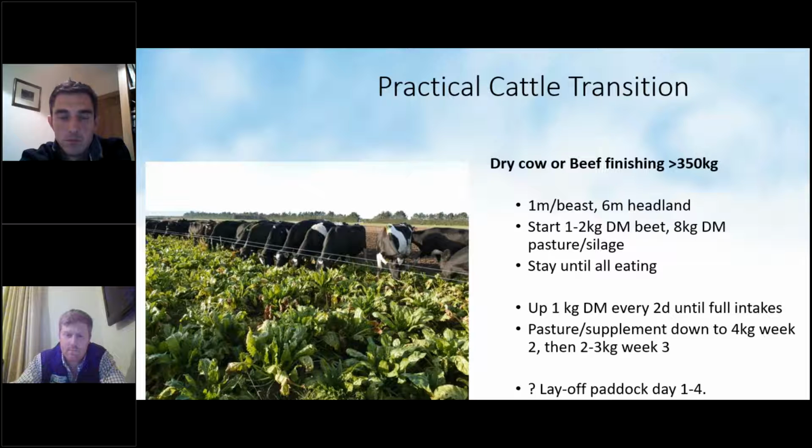In general terms, what would happen is they'd start first week on 7 to 8 kilograms of something other than beet in their diet. Logistically, that would normally be kept for the first week, and then it would be dropped down to 4 kilos in the second week, and then 2.5 kilos to make sure that there's 2 kilos consumed for week 3 and thereafter.